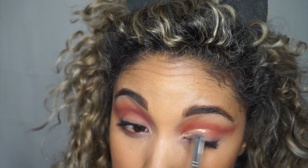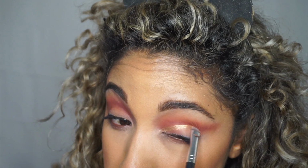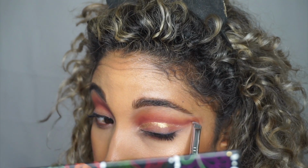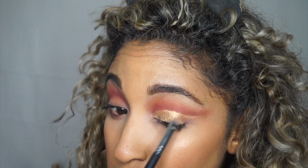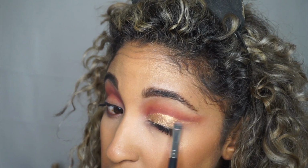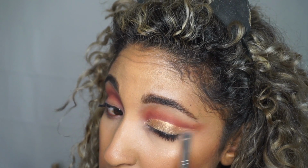I sprayed it with a little bit of setting spray just to really intensify it, and that way I didn't have to do concealer, just because when I was doing this video I was in a little bit of a rush and I didn't want to deal with the concealer. And if you have a thinner brush, it'll probably work a lot better, but I just kind of worked with this brush since it is really nice, and you can see how really vibrant and detailed that is.